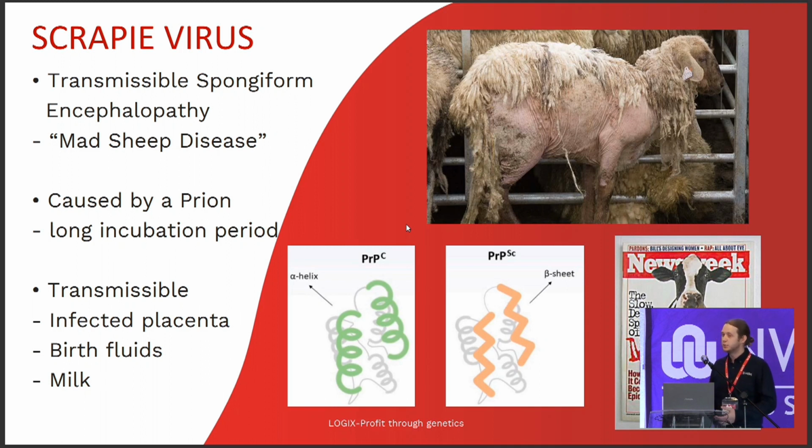It is highly transmissible, especially through the placenta. It hasn't been detected in South Africa since 1972, but it has a long incubation period of 2 to 6 years, I apologize. Meaning that you may not see the scrapie in your herd because most of your animals are going out of the herd before the incubation period is over. And there are currently no tests being done to see if scrapie is present in South Africa.